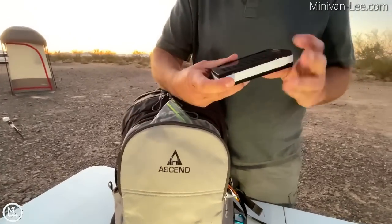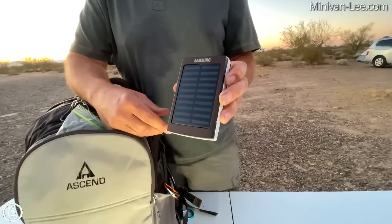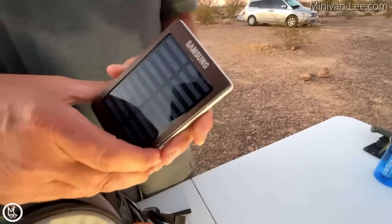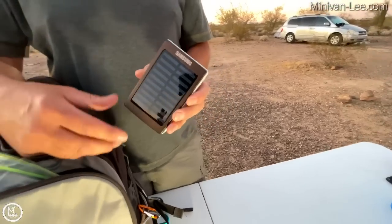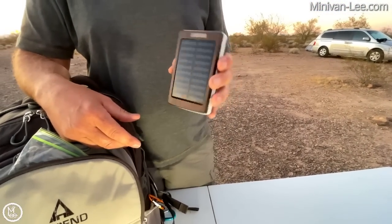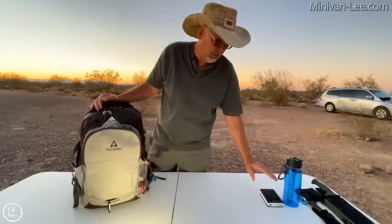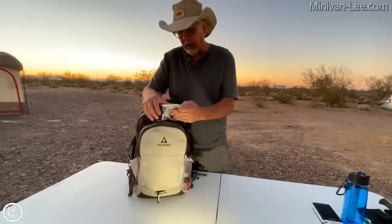I do carry a little power pack, which is a solar panel. It's a small pack. But if you got a good day of sunlight, you can get three-quarters of the way charged in one day, which is not ideal. But it's enough to get your cell phone up if you need it, or something like that. And you may not even have phone service, but if you do, that's handy.